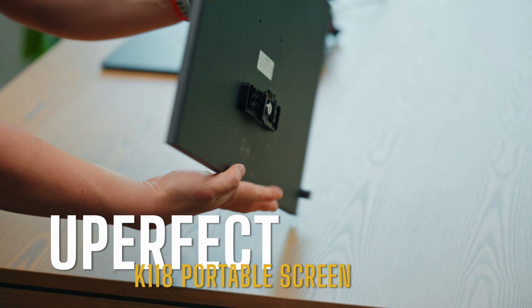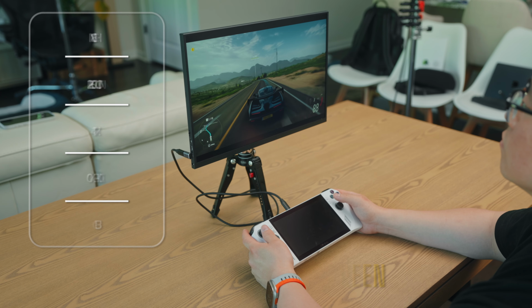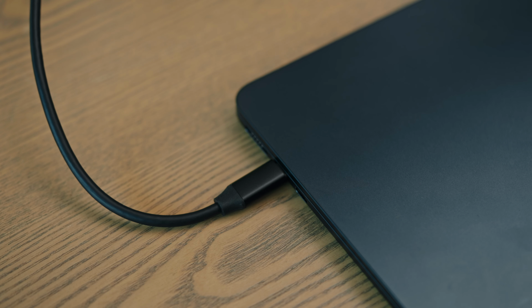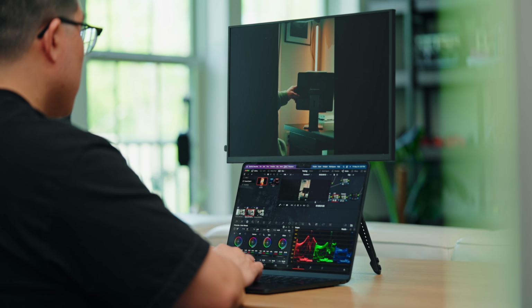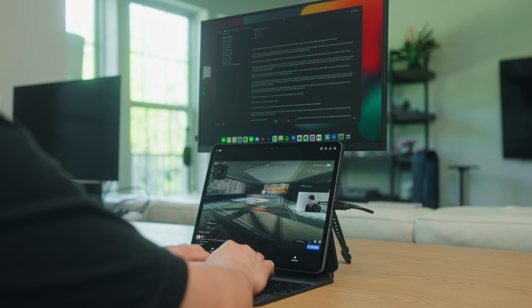And the next product I like carrying around with me to pair with my laptops is the UPerfect K118 portable screen. This is an 18-inch screen with a 144Hz refresh rate, perfect for gaming, and has a 2K resolution. And one of the biggest reasons I love this portable screen is that I can connect and power it with just one USB-C cable. And it also gives me 100% DCI-P3 color, so it's a great on-the-go video editing screen. And you can also use this with your iPad as well. I really like using this as a secondary monitor for whenever I'm on the go.